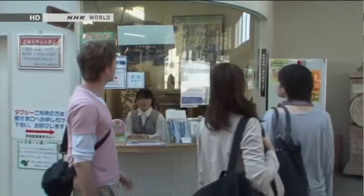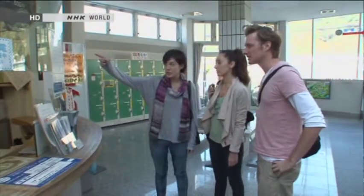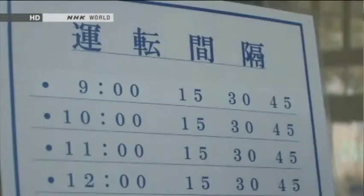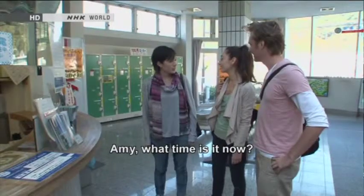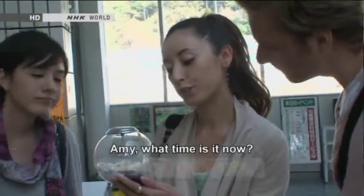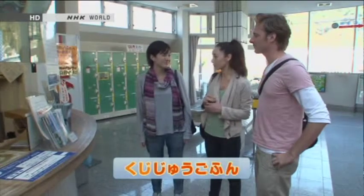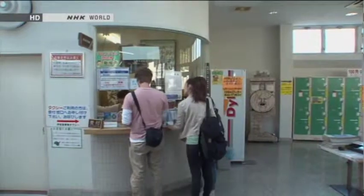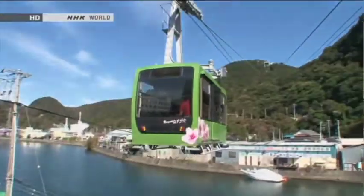Our three friends arrive at the cable car ticket counter. 9時15分、9時半. Kathy checks the timetable with the Japanese she's learned. Amy, 今何時ですか? 9時10分です。 じゃあ、9時15分のロープウェイですね。 You can read the time in Japanese now. Yeah. Yes. They check the timetable, buy their tickets, and board the cable car to the top.